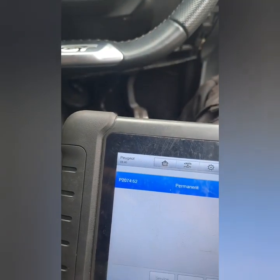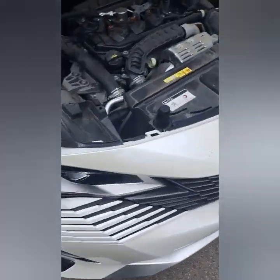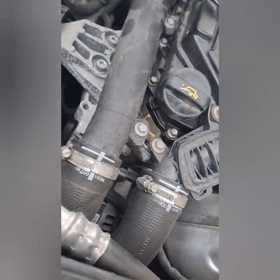So there, P2074.62. So I've already expressed to the customer that I've got a potential for an air leak or air intrusion entering the vehicle somewhere. I'm going to pay particular note to this area here.